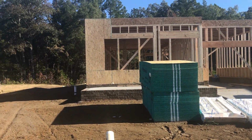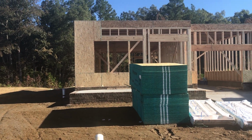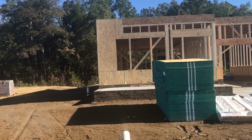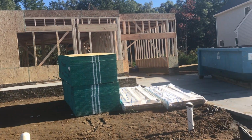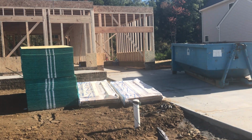When you meet with your builder is pretty much when the house will start framing. He actually started framing the day he met with me, and not prior. And there you go.